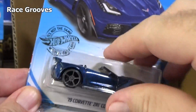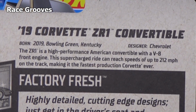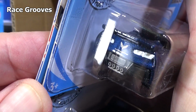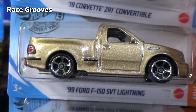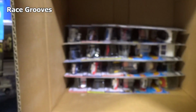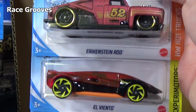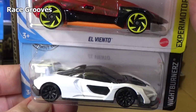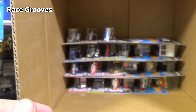19 Corvette ZR1 Convertible. This is new this year, but this is just a recolor. It had a different color earlier in the year. There's a look at the tail, rear end, I should say. Headlights. Another SVT Lightning. And another Silverado Trail Boss. Another Erikenstein rod. El Viento, the wind. That's what El Viento means. Another McLaren Senna.